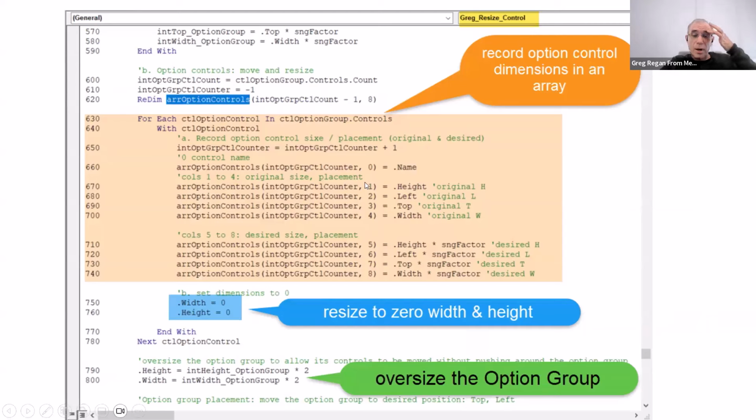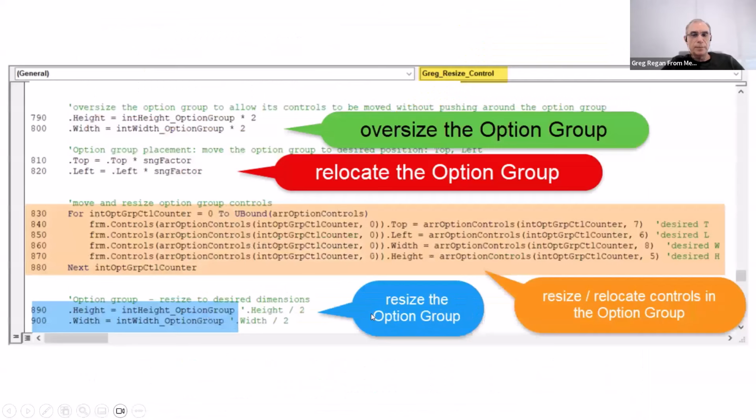So here is the code where the code's looping through the controls within the option frame, and then recording their original height, and then recording their desired resized height at the bottom, where it says columns 5 to 8, desired size and placement. And then it resizes those controls to 0. And then the option frame is oversized, so that it's got some wiggle room for the children to move into place, and then we'll resize it correctly after that's happened. So after we've oversized the option group, we'll relocate the option frame, and then we'll resize the controls within the option frame, and then we'll resize the option group.